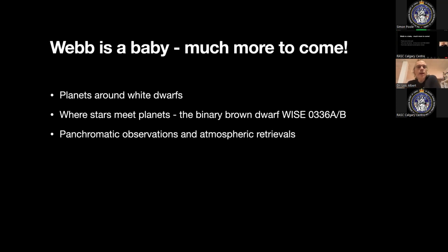Where are we going with Webb? Well, we'll be doing panchromatic observations. That is, observations with all the instruments taking as wide a wavelength range as possible. I've shown you that our HST picture was so narrow that we couldn't tell between water and methane. With a large wavelength coverage, you can tell a lot more. And we'll perform the latest tools that we have, atmospheric retrievals. It's an analysis tool to find what's in an atmosphere, what kind of molecules.